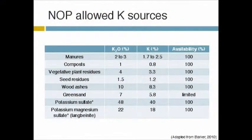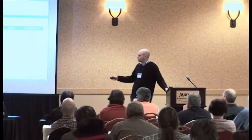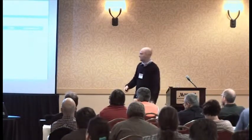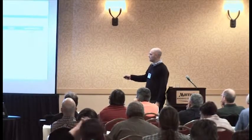And then again, just another chart showing potassium sources and availability. Potassium doesn't act like phosphorus in the soil. If it's there, it's generally highly available if it's not fixed in those clay minerals. Manures as well, about the same percentage of potassium as K2O anyway, as N and P. Compost, plant residues are a good source of potassium. Seed residues, those seed meals that I talked about is what that means. Wood ashes, which is where we get the name potash, 10% potassium as K2O, and this is rapidly available.